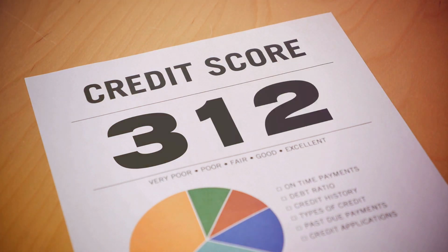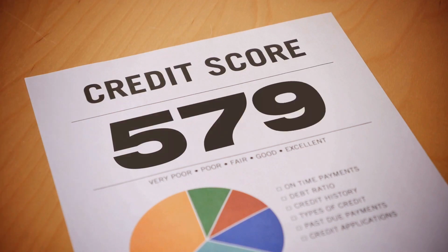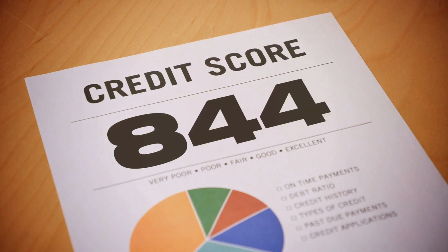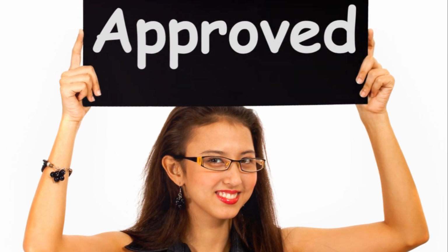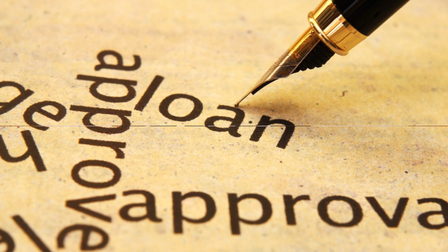Why is this important? Well, for one, lenders view your credit score as a measure of your financial responsibility. A high score tells them you're good at managing credit and likely to repay the loan on time. Now that we know what a credit score is and how it affects our loan approval, let's move on to the steps to get a personal loan with a low credit score.